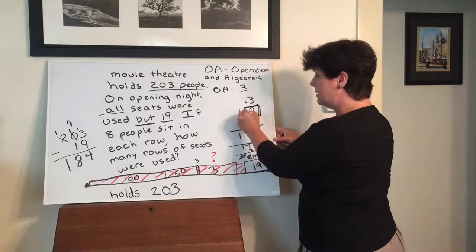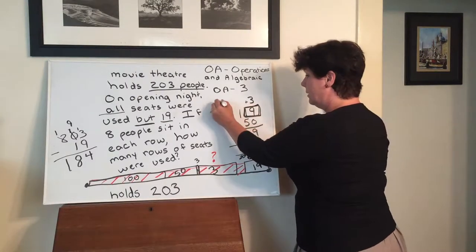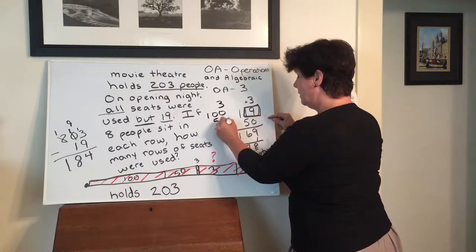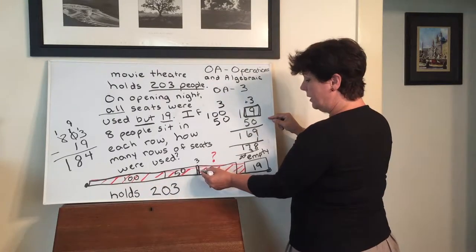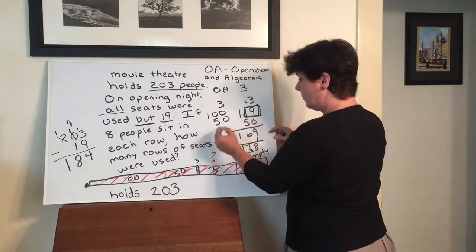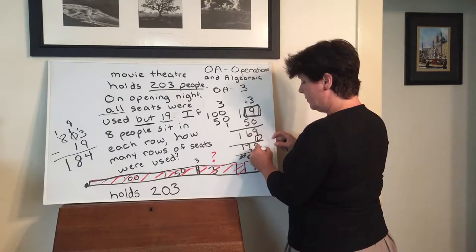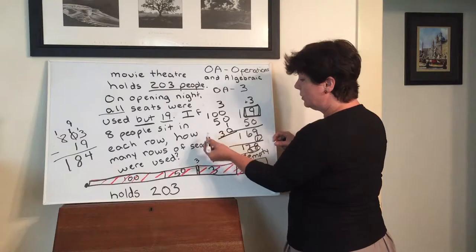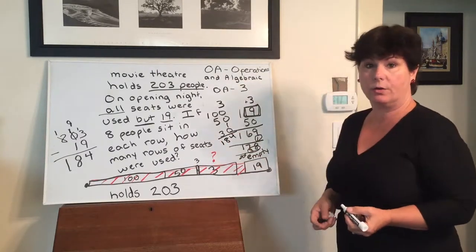Those are the empty seats. So this represents all the seats that are full. So 3 and 100, and 50, there it is, the 100, the 3, the 50, the 1, and the 30. And altogether, those will get me my 184.